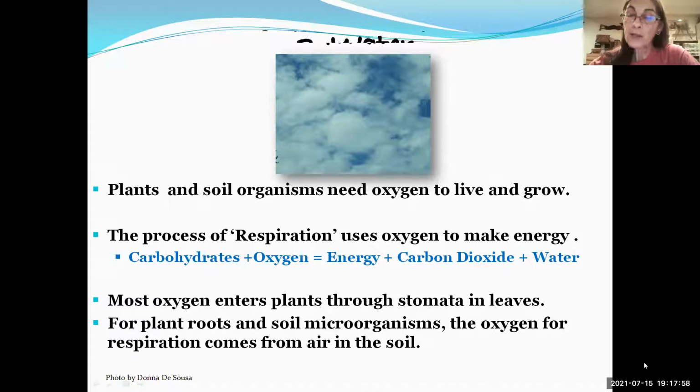And most oxygen does enter the plants in the leaves through those stomata, those pores I pointed out, where the water vapor also escapes. But for plant roots, which also do have chemical processes, some oxygen does come into the plant roots through the soil for their health, and the soil microorganisms also have this process of respiration, and they need the air from the soil.